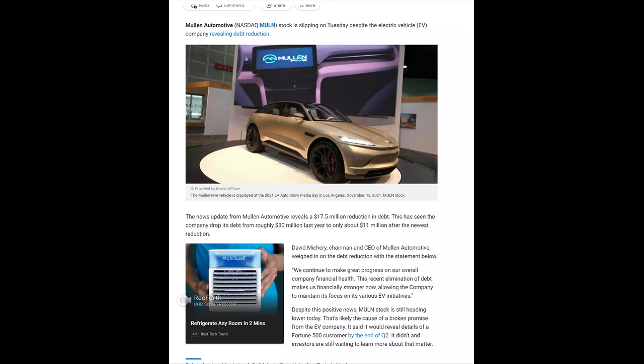David Mitchery, chairman and CEO of MULN Automotive, weighed in on the debt reduction with a statement below. We continue to make great progress on our overall company financial health. This recent elimination of debt makes us financially stronger now, allowing the company to maintain its focus on its various EV initiatives. Despite this positive news, MULN stock is still heading lower today.